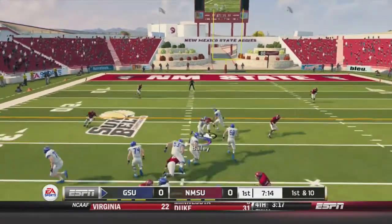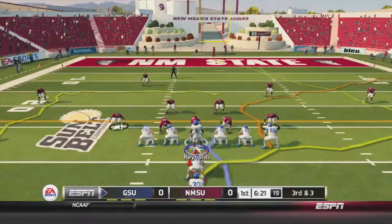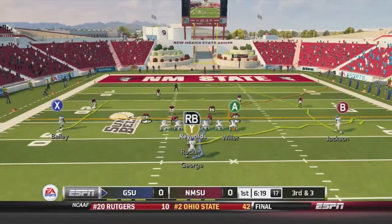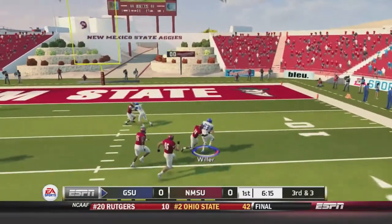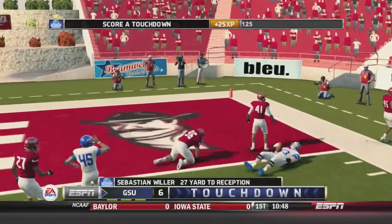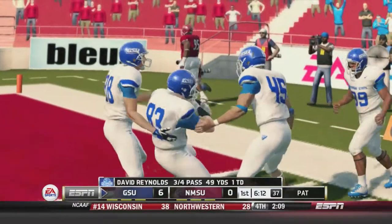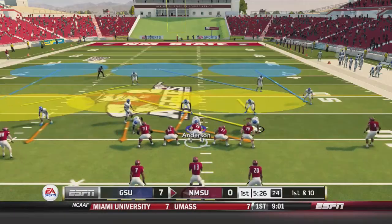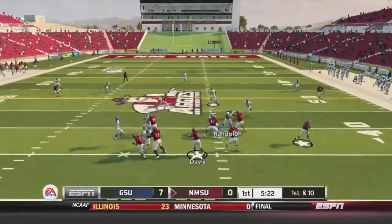1st and 10. Reynolds back to pass once again, which we have done a lot this season with Derek Romero, our leading rusher from last season, out for the last few weeks and still out for the next coming few weeks. As this pass goes to Sebastian Willard on 3rd and 3, and it's caught, and he gets into the end zone for the touchdown. A 27-yard pass and catch from Reynolds to Willard puts the Georgia State Panthers on top 7-0.